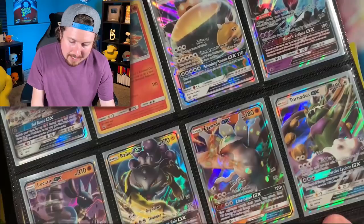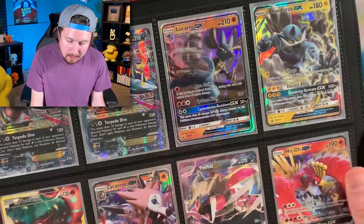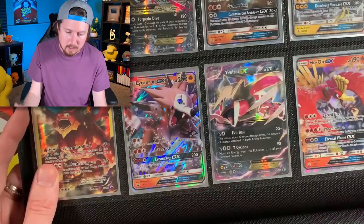Right up here, we have Mega Sharpedo Shark Week. Making sure there's no sharks behind me. All right. Shark Week. I think somebody said that was in June. Correct me if I'm wrong. I think June, maybe, possibly. I don't know. We got Volcanion right down there. That was from, I don't know the name of the box, but there was a lot of different promos inside of that box. Ho-Oh GX.